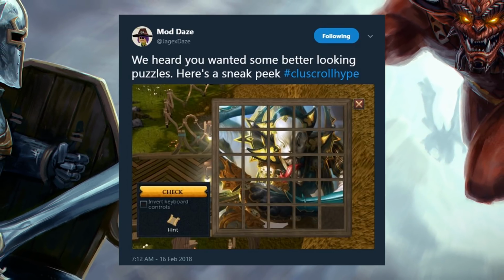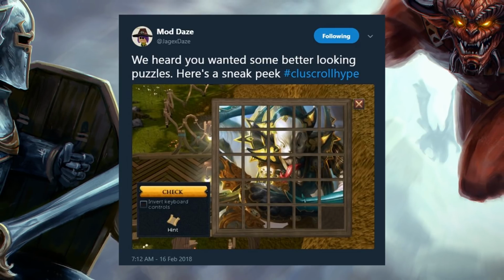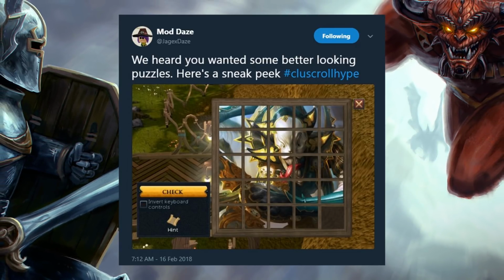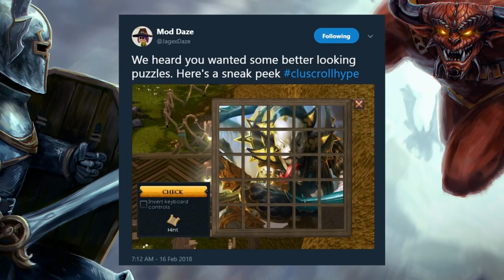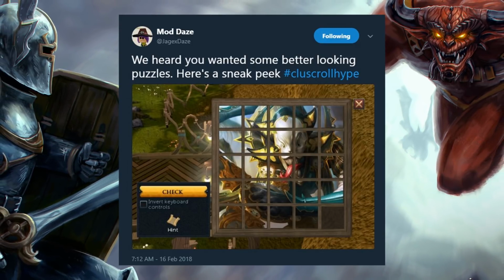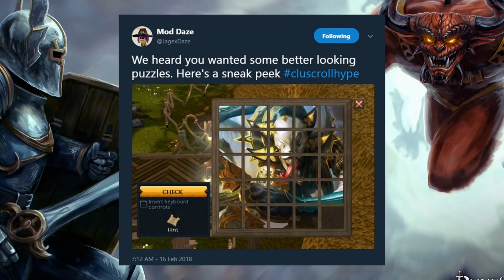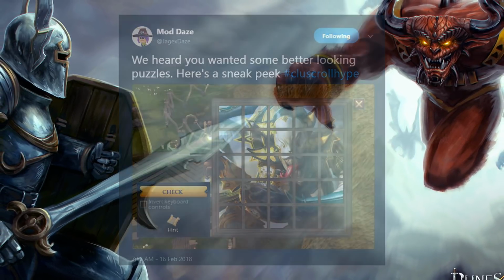Looks really cool. It's much more detailed than the modern day ones that we currently have. So yeah, nothing really important there, just really wanted to show the sneak peek. We're not getting this next Monday, that's actually tomorrow. We're getting it the following Monday after Double XP weekend, so just wanted to quickly show that to you guys.